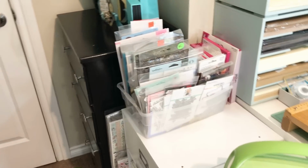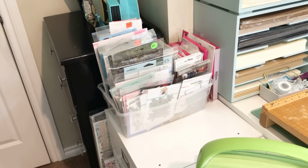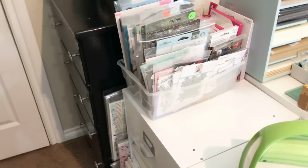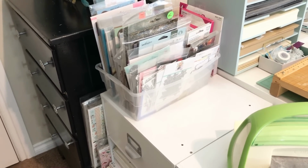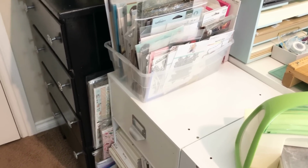And then these dies, I think, started in this bucket maybe 2 years ago. Not supposed to be there, but now they are there. So I want to find something nicer to put it in. But these are my dies I get to all the time. It's all my flower dies.